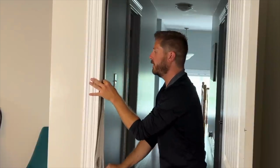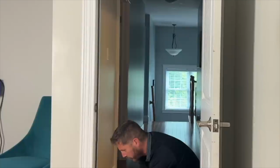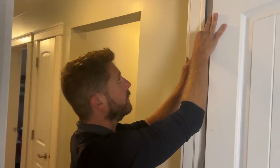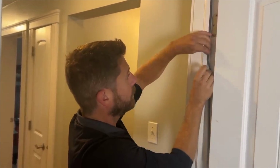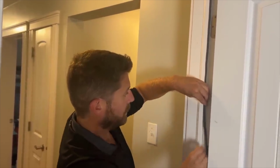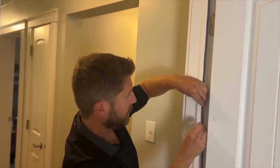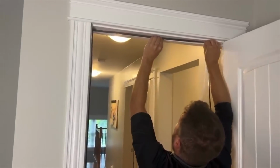Second one is self-adhesive weather strip. This is the quick, easy option most people are familiar with. It's foam or rubber on a peel and stick backing, and you just press it into place on the frame. It can definitely help reduce air and sound leaks, but the downside is that it wears out. The foam can also flatten over time, and if the door doesn't close with enough pressure, you won't get a tight seal. It's better than nothing, but it's not what I'd call a long-term or high-performance solution.